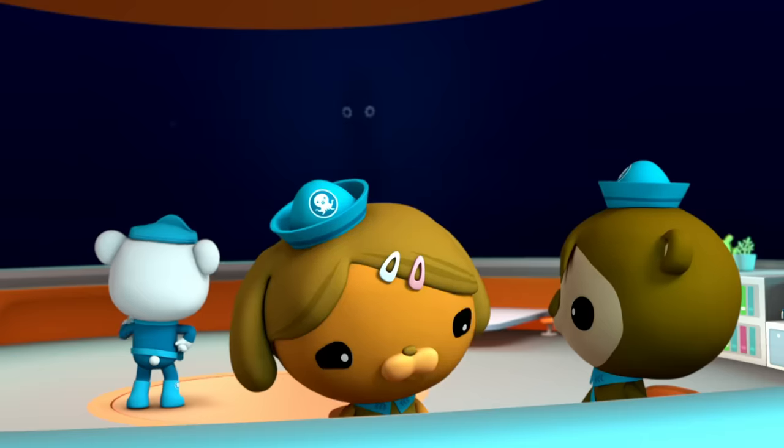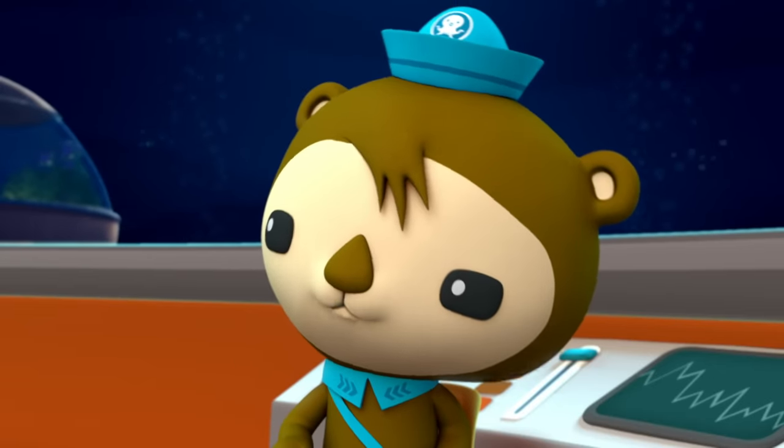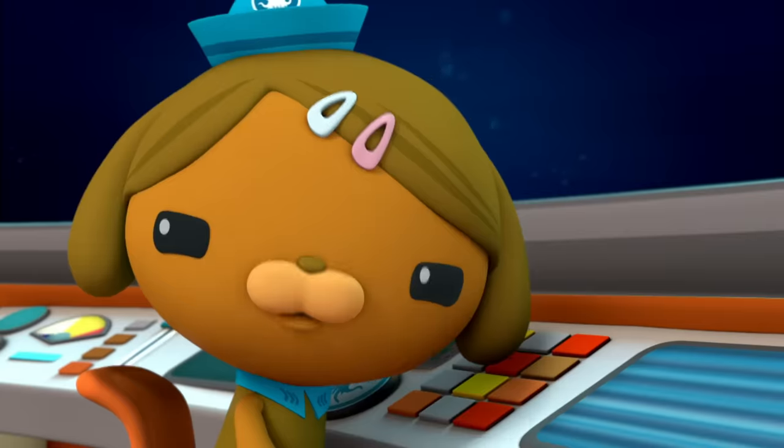I wonder what those little lights are up ahead. Shellington? It could be a group of tiny firefly squid, Captain. They glow in the dark. Let's dim the lights so we can get a better look at them. Already on it, Captain.